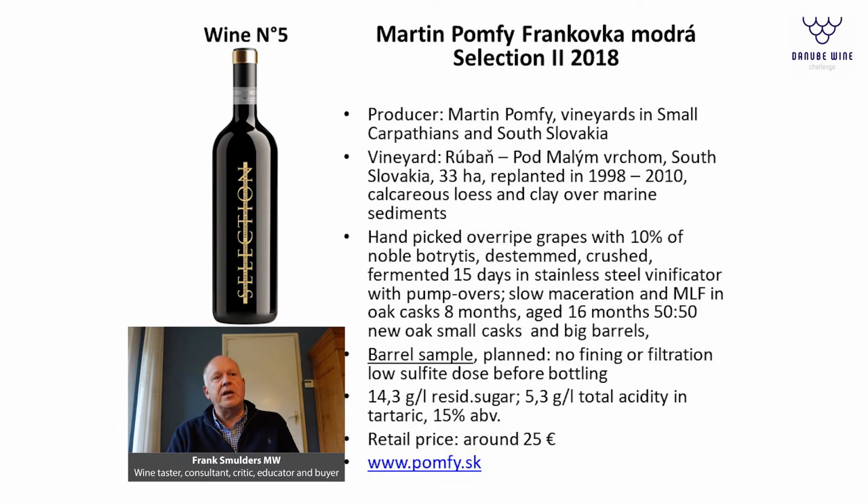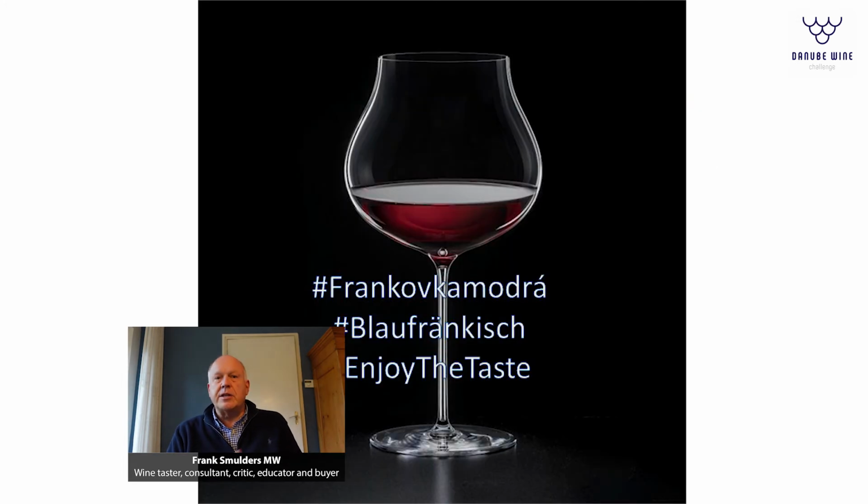I'm not sure about the aging potential though. I can imagine that there is a risk of oxidation on the midterm already. So you may have to be a bit careful with keeping this wine. But it's very interesting. It's very well done. So that's it for this very interesting range of Slovak impressions of the FRANKOVKA grape.